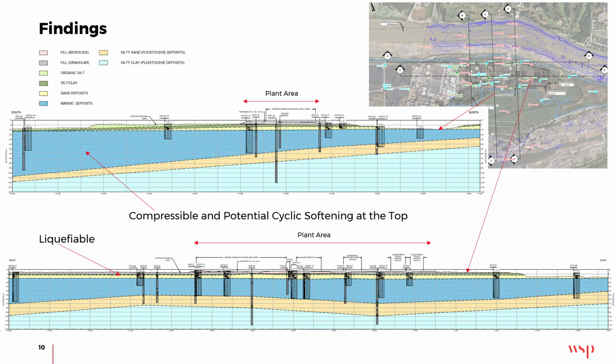So these are 2 cross sections we are showing here. Let me turn on. The one on the top is in the north-south direction. So this is the plant area. And the one at the bottom is in the east-west direction. The plant area is from here to here.